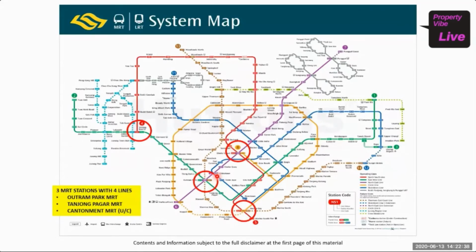I doubt any development. I can't be right all the time, like I said, I already gave my disclaimer early on. But I really think there are not many developments in Singapore that are within close proximity to 3 MRT stations and 4 lines. So this is going to be a huge advantage for those buying for investment.